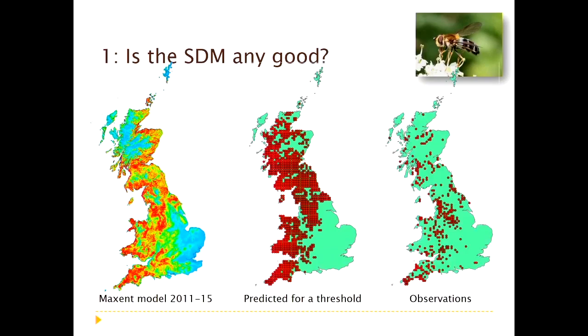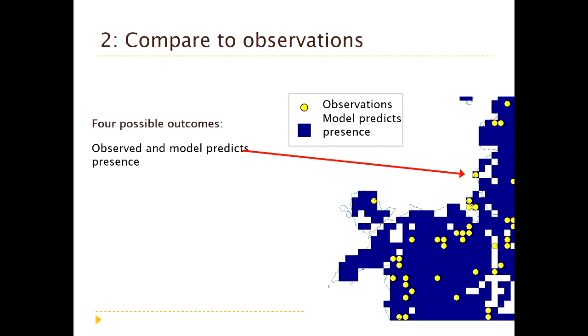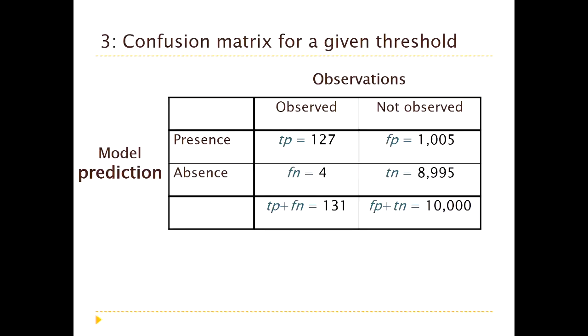And when you do that, you've got four possibilities. You've got the case where the model predicted it and we observed it. You've got the case where we observed it, but the model didn't predict it was going to be there. You've got the case where it's not observed, but the model predicts it ought to be. And finally, we have the case where it's not observed and the model predicted it wasn't going to be anyway. So there's four possible outcomes. We can total up the number of squares in each of those four categories, and we can tabulate them. And that's known as a confusion matrix.